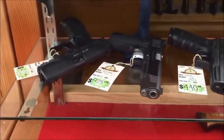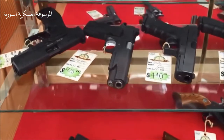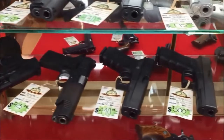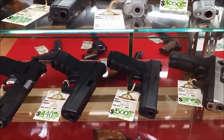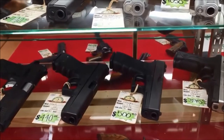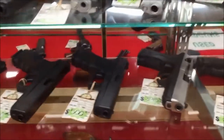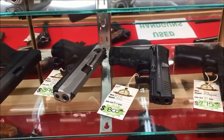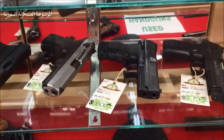Walther PPQ in 40. I want one of those in 9. There's a Kimber. Glock, that's a Glock Gen 4 17 for $500. What is that? And I've got an HK P30 for $800.